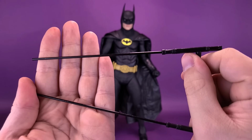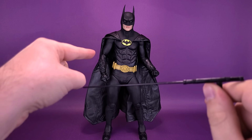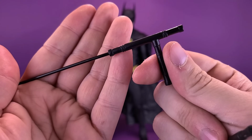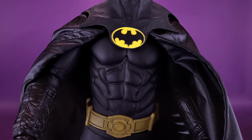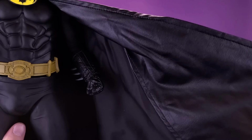These will actually feed inside the interior of his cape, out the outer seam of his cape. There's a little space there where you can slide these through. And then Batman can hold the batons in his hand if you want to have that wide fanned out cape effect that he has in the movie. It probably would be a lot easier to simply show you. So I'm going to just fan out his cape here.